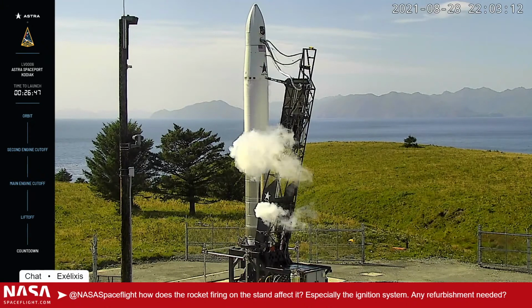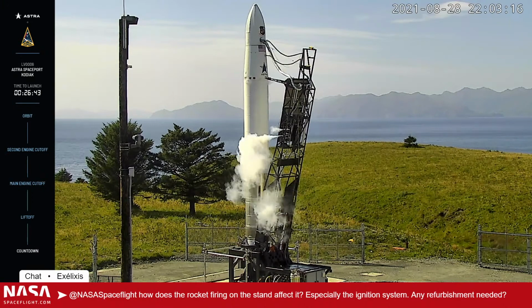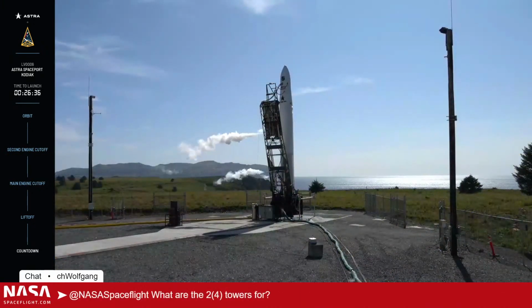Another question about the launch site, asking what are the two towers for? Yeah, so this black tower that you see on the left side of the screen now, and now you see both of them on either side, that's our lightning protection system that prevents the rocket and the launch system from being struck by lightning.